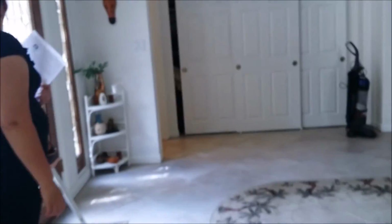Okay, so that's a closet. Looks like it's a three-door closet. It's pretty big. Okay, all the doors are upgraded as well. It's got paneling doors. Okay, this is carpet. So we're going back. So two bedrooms are here. This is right when you enter the front door to your right.